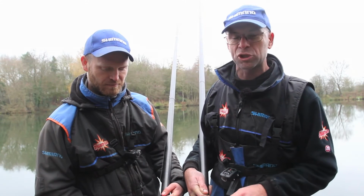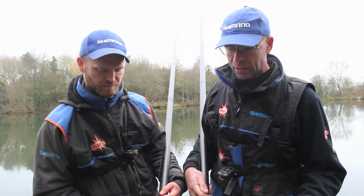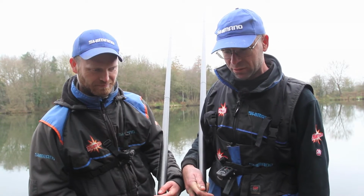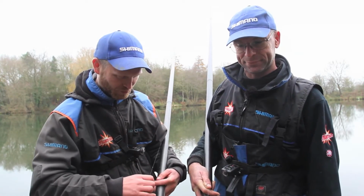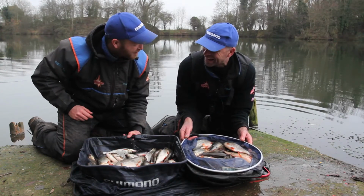I've messed about with my shotting pattern a little bit, but I've kept it quite simple. I think Rob's beat me, but he thinks the other way. Yet we've used the same rig and got very similar results, haven't we? Yeah, I think so. Right, get the fish out and then we'll know for sure. Well, Nick, we knew it was going to happen. I've battered you.